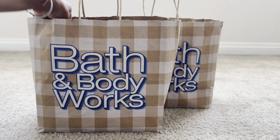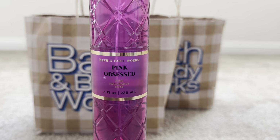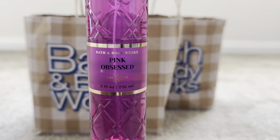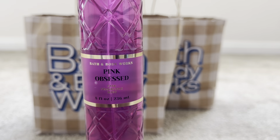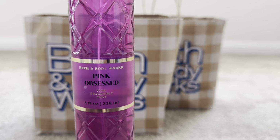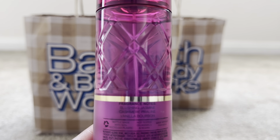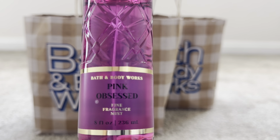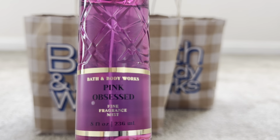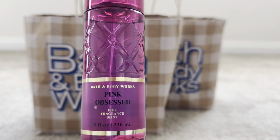First up is the Pink Obsessed. I decided to pick up some backups of this one, you guys. When I tell you this is sexy and just a beautiful floral vanilla, this one is so good, you guys. Fragrance notes for Pink Obsessed are blushing jasmine, cashmere praline, and vanilla bourbon. Oh my gosh, I can't say enough about Pink Obsessed. This is a dupe for Donna Born Aroma. I love this one so much. I would say this is my third favorite after Oh Cherry.